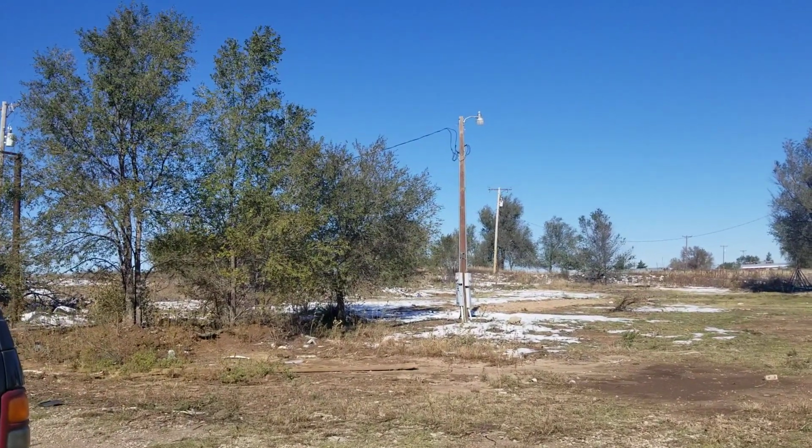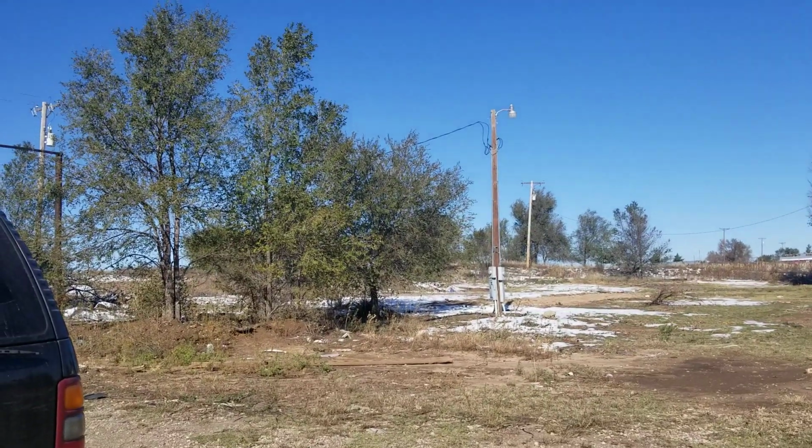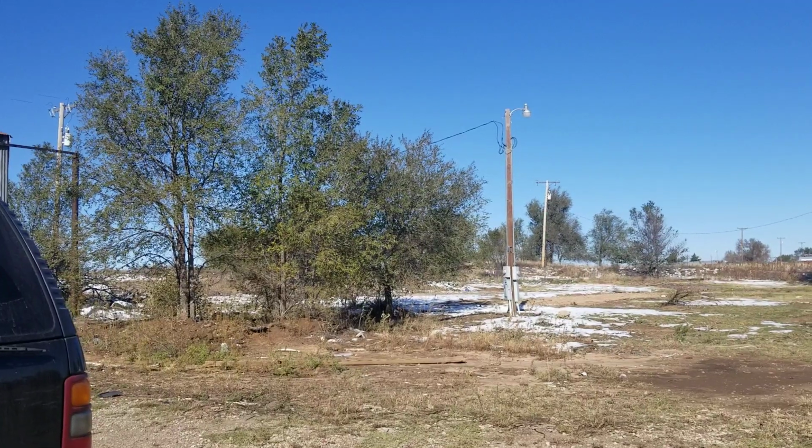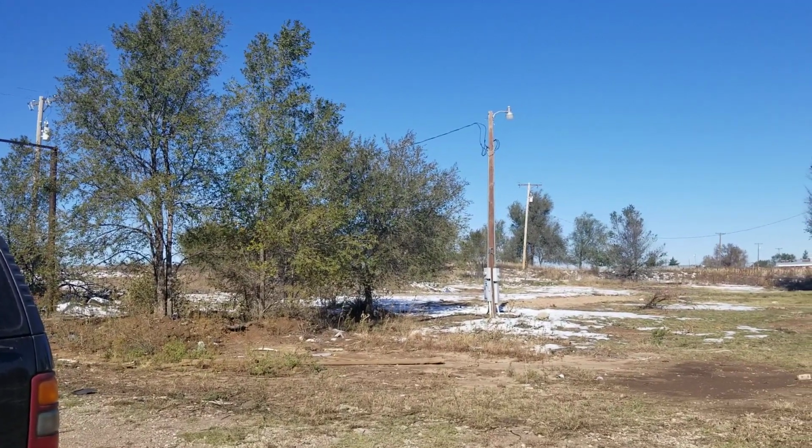Used to be 3 mobile homes on the property, so I have 3 physical addresses and 2 meters.